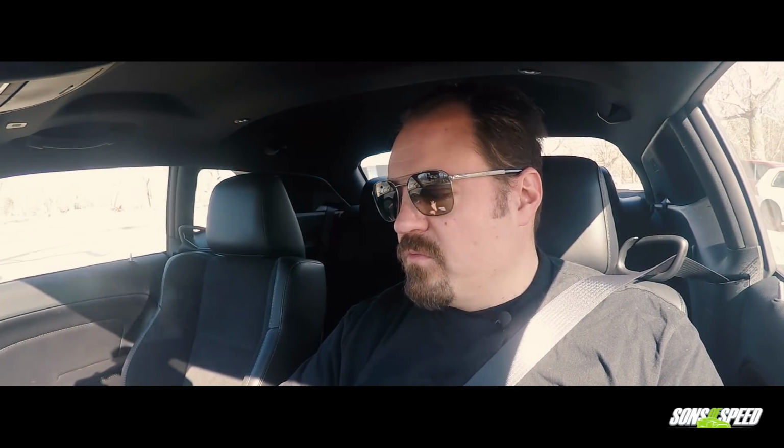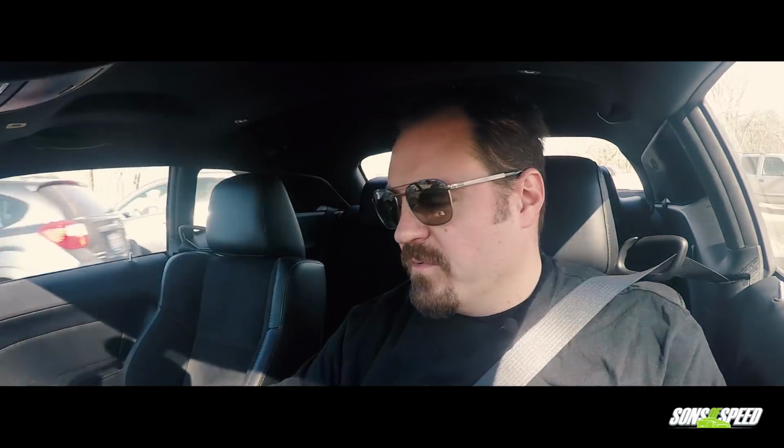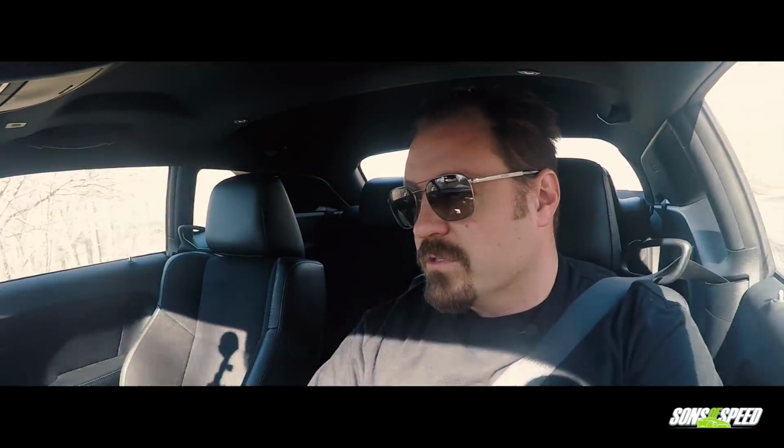The car does a few weird things though. So we'll cover some of those as we go forward. Like it likes to turn on this heated steering wheel and the seats even if you didn't ask for it when the temperature drops below a certain temperature. So right now we're going to try and find us a twisty road to try out the Challenger's chassis.